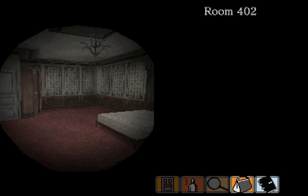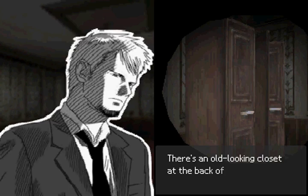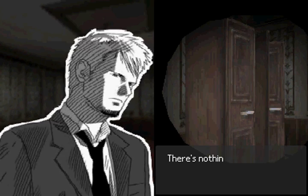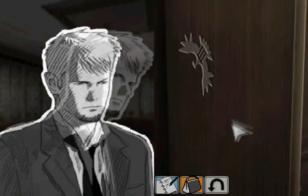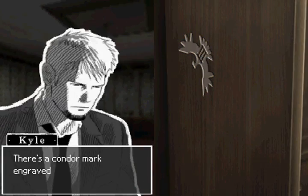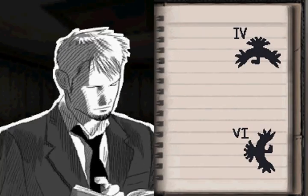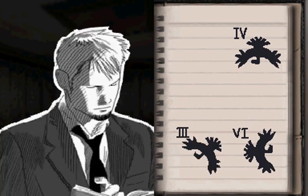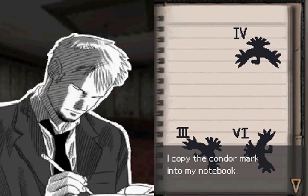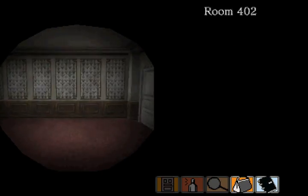That was sort of in, over there. Over by that wardrobe closet thing. Number 3, okay. Three down, three to go. Right, let's go. Across the hall into the other room.